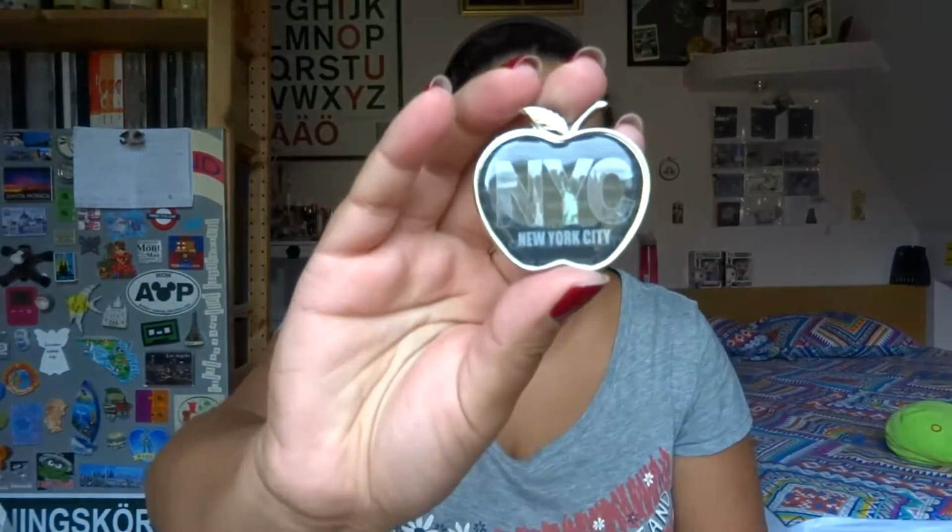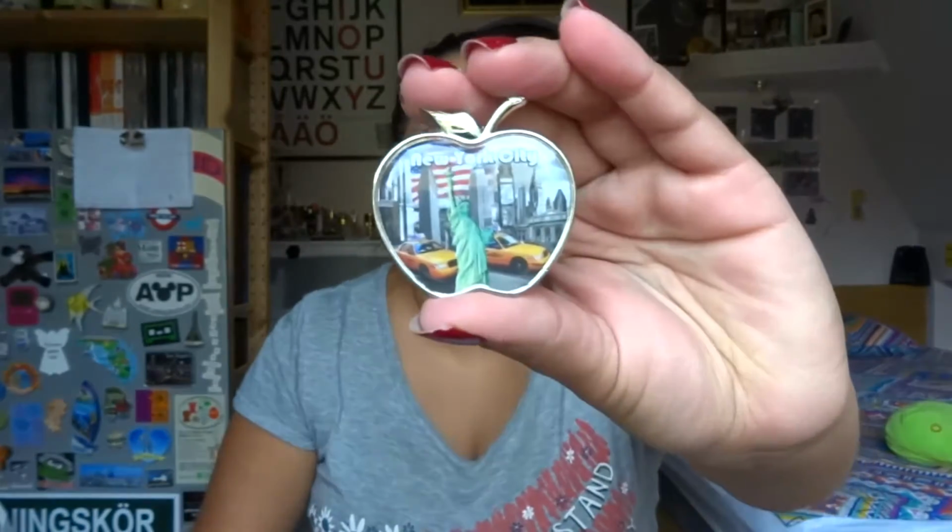Then I also bought, actually I bought 3 of these, and these were $4.99 each. One I already gave to my godmother, and the other one is for my mom and dad, and one is for my mom's friend. So they look like this, like apples, and they have multiple different things on them. This is 1, and this is 2, and the third, as I said, I've already given away. And to myself I actually bought this one.